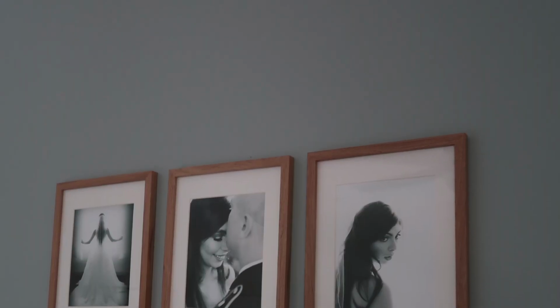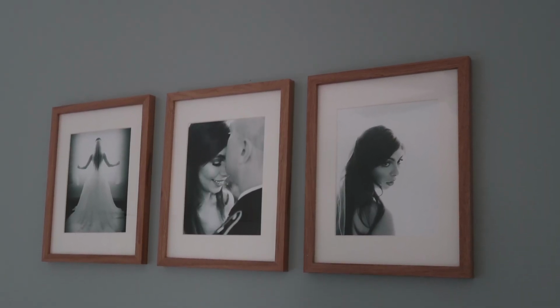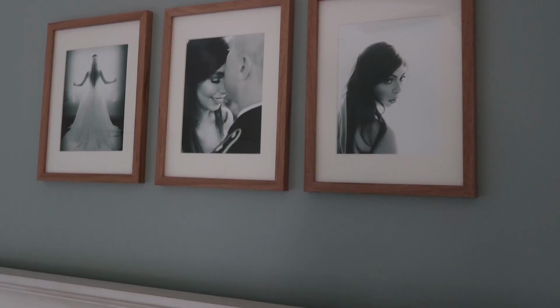So I had mentioned on my Target video that I didn't know if I wanted beach pictures or family pictures. I ended up going for wedding pictures. I think that the black and white pictures look very beautiful in any space. It makes it look a little bit more high end. I went for, of course, the natural wood frame, which will match the coastal decor that we have going on in here.